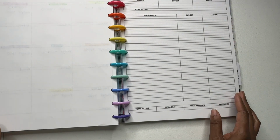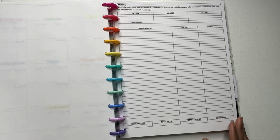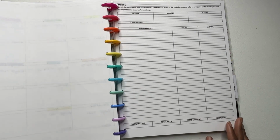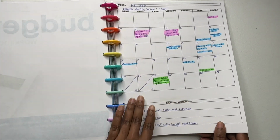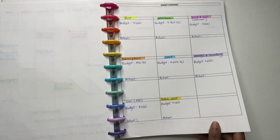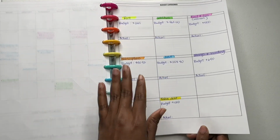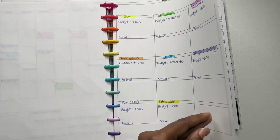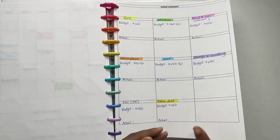The next worksheet is a monthly view of your bills and expenses and everything that you plan on spending this month. So basically you will look back at your undated monthly calendar and you can look at your budgeting categories. I do mine by the budgeting categories so that I won't be writing a whole lot over here. And I just basically write down my categories on the monthly worksheet, and I actually put my budget amount, and then when I come back at the end of the month I can write down my actuals.